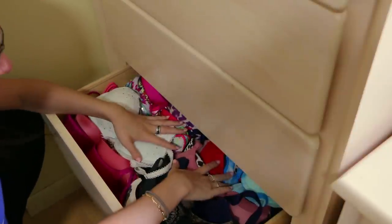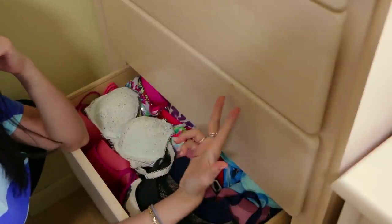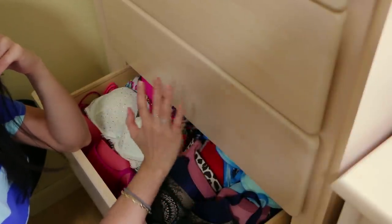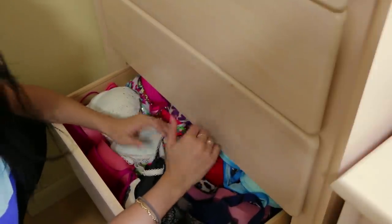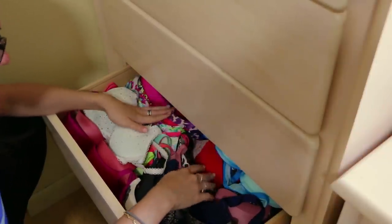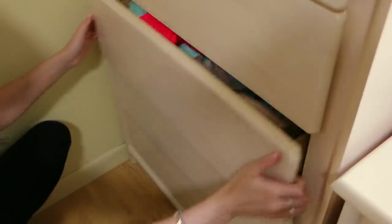But a lot of these, I know I have sizes in here anywhere from an A, a B, and a C, because I've just fluctuated in my cup size a lot, and some styles fit better if you go up a band size and down a cup size and vice versa. But a good chunk of these are kind of ill-fitting at this point, especially the ones up here in this drawer.